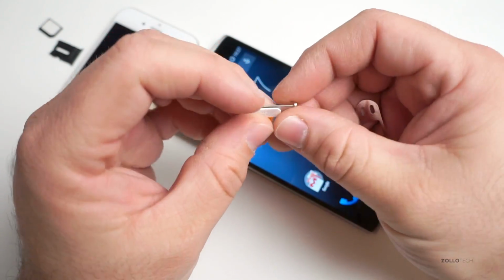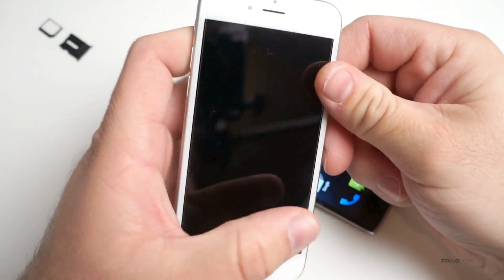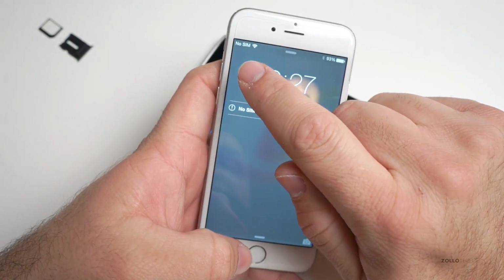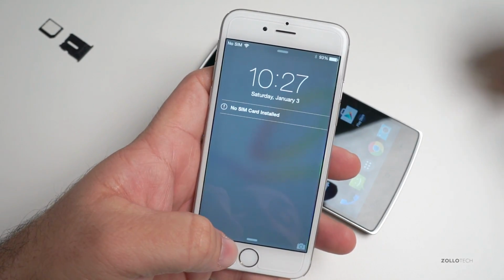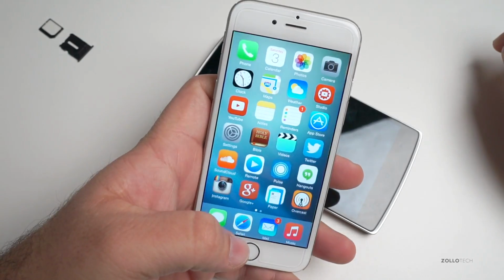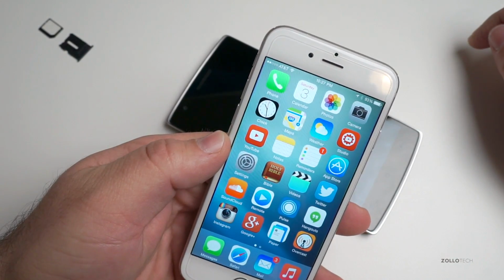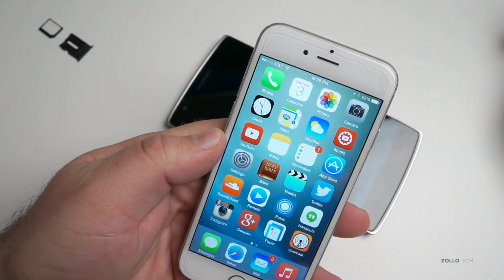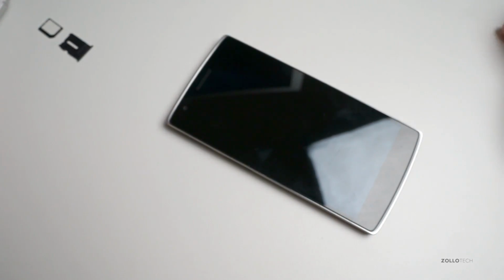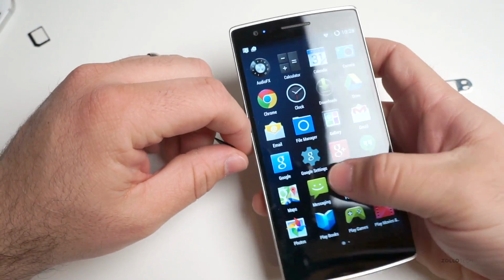And flip this over. You'll see that in a moment it'll say no SIM card. Now, again, it doesn't matter the brand of SIM card. It should recognize a SIM card in just a moment. You'll see, oh, there it says AT&T, and there's 1 bar. So it's already recognized, and we're good to go. So that's one of those things that, unfortunately, I wish was not a problem on this phone.